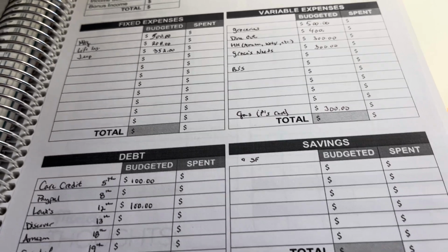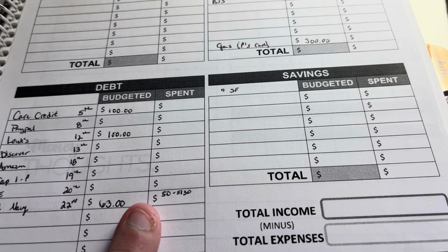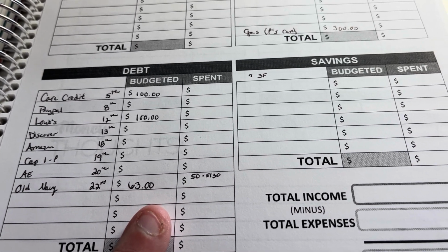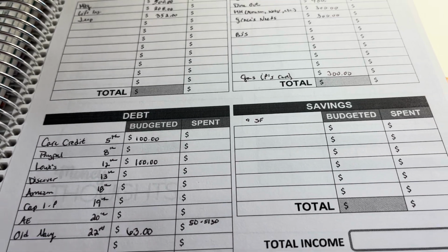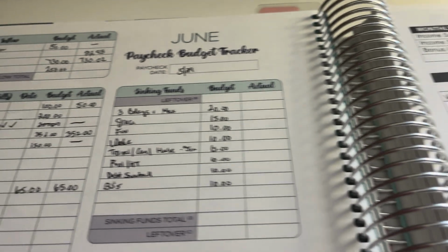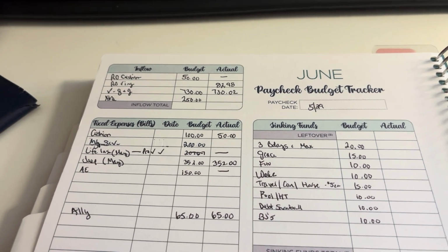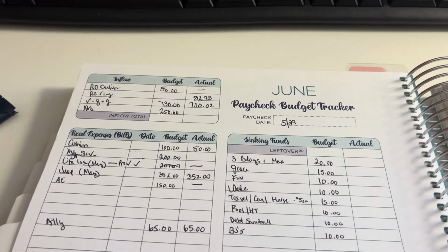I am paying extra continuously on Old Navy. I try to pay $50 a week extra, and that's to get rid of that. The plan is Old Navy should be paid off in the next couple of months. So let's go right into my first paycheck, May 29th, which was this past Wednesday, and let's just go over what we're budgeting, and then next week I will definitely start trying to do a more consistent weekly check-in of what was spent on a weekly basis.